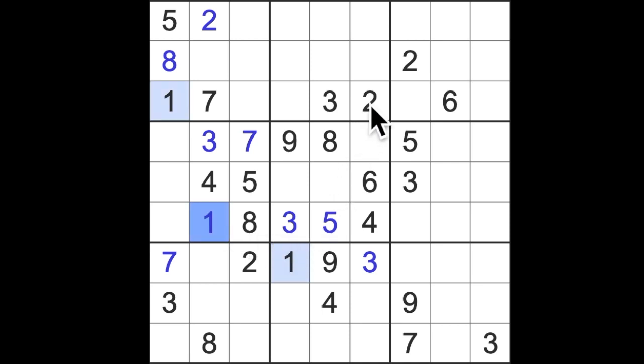Now 2, can I get the 2? 2 is there or there? 2, oh, yeah, okay. Alright, so 2 blocks down here, right? So 2 will have to be in one of these 2 squares. Do you agree? 2 blocking here. So in this block here we have a 2.